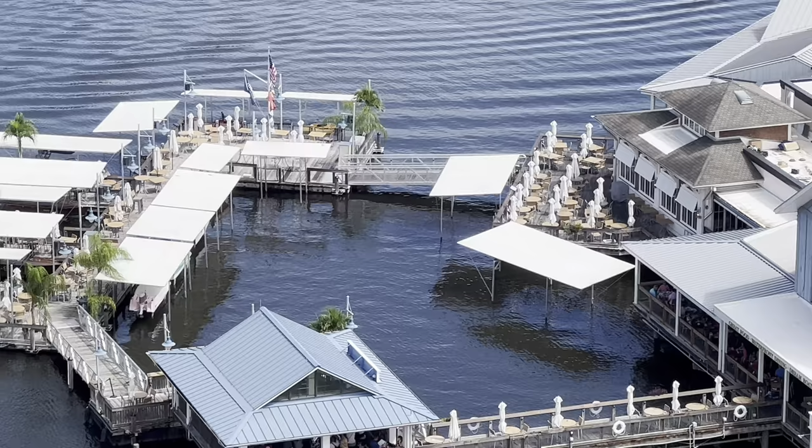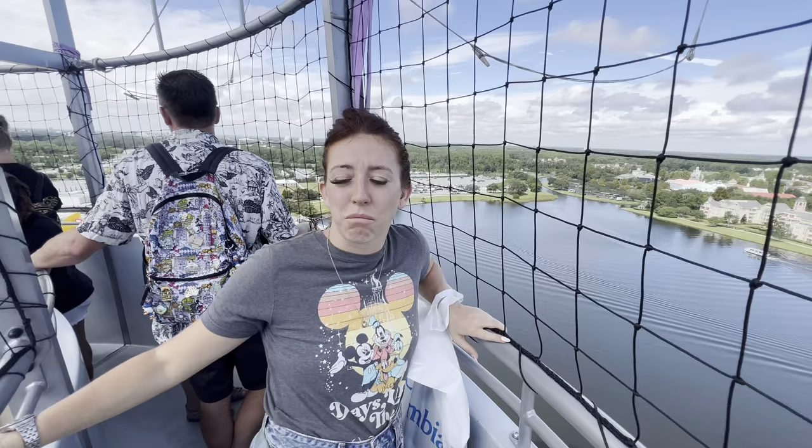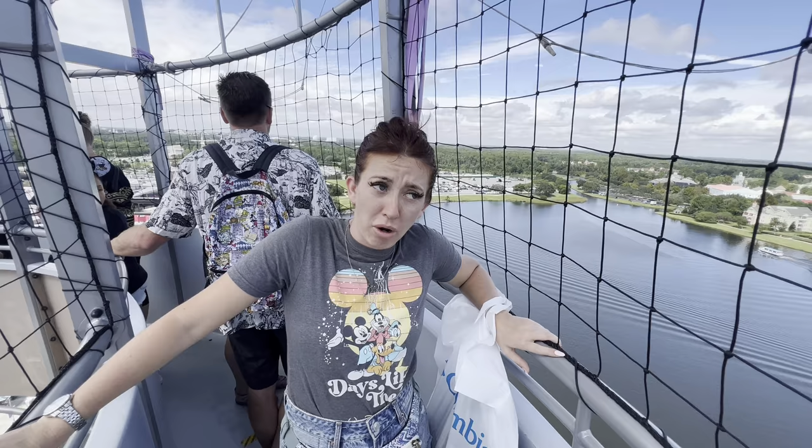Peaceful, just working our way down there and still soaking up those views. I think if you're scared of heights, probably not the one for you, is it? I think you would struggle if you were scared of heights, maybe. If you're only a little bit scared of heights, I'd say. If you're really scared of heights, definitely not. But it is really safe.